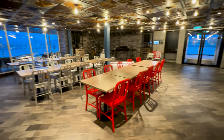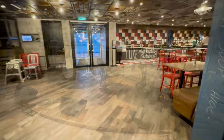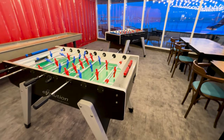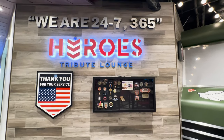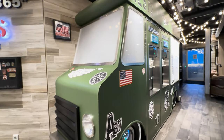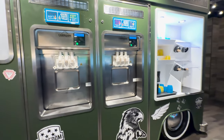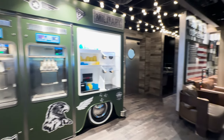As you can see, they've got plenty of seating space. There's the little stage. And they've got gaming tables as well. Off to the side, you've got the Heroes Tribute Lounge, which not only includes ice cream, but tons of memorabilia from all the different branches of the military. It's a really cool space.